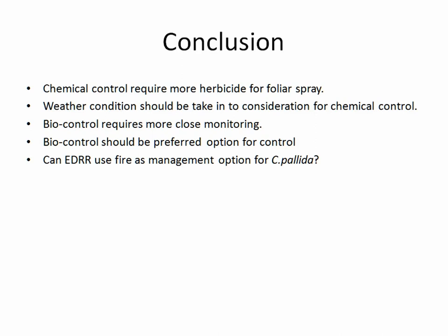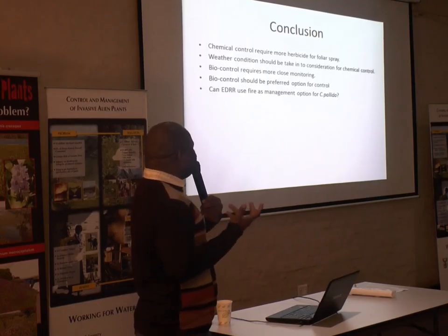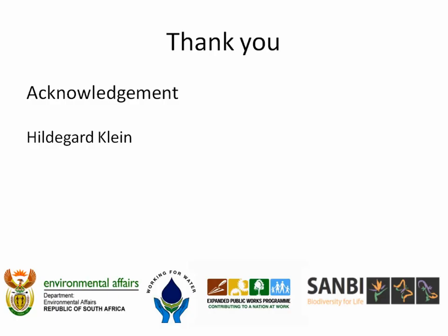The question is, biocontrol should actually be the preferred method for plants that have biocontrol. Just like the fugida, I think the continual foliar spray should stop and then we focus more on the use of biocontrol. Then, does PDR use fire as a management option for the Cylindropuntia pallida? That's the question that I raised with you.